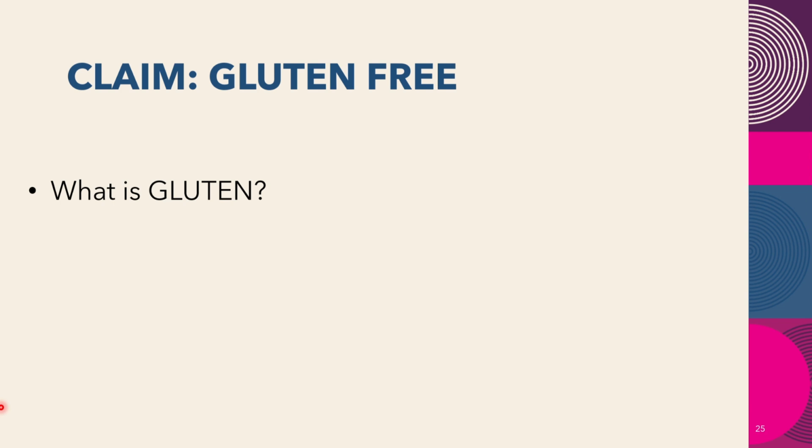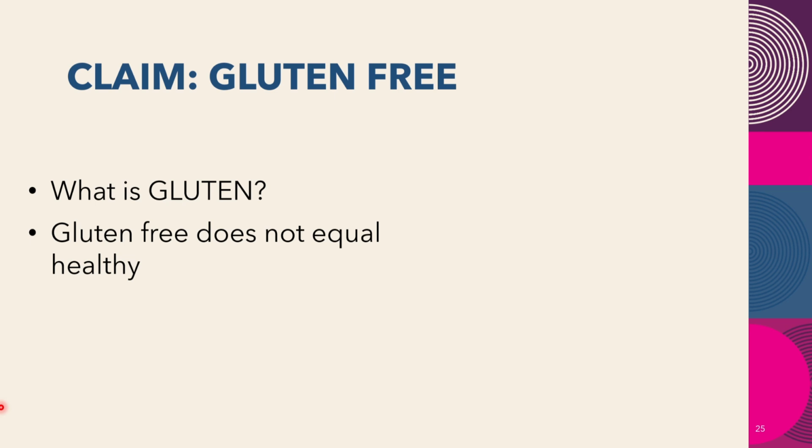And some people might just assume gluten is wheat, wheat is gluten, but this protein has a lot of other secret names. So if you're trying to stay away from it, like sugar, I would print out a list of them online, or I can provide one for you because it is a little tricky thing. It's in everything. Gluten-free does not equal healthy.